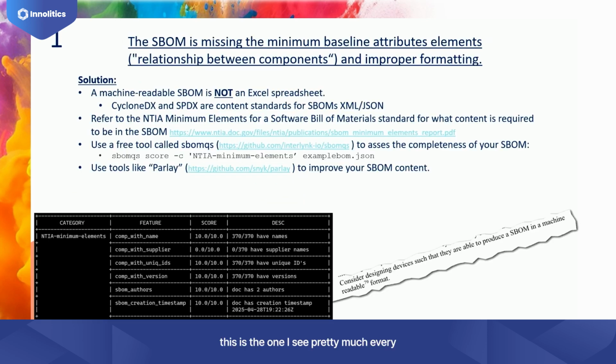This is the one I see pretty much every submission. Software bill of materials. I was part of the team that started defining this 9 years ago with the Department of Commerce, NTIA, and the great Alan Friedman. The software bill of materials is in two formats. It's in a machine-readable JSON format, and there are structures for it. There's one called Cyclone DX and another one called SPDX.